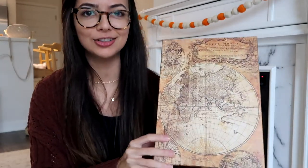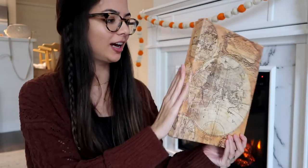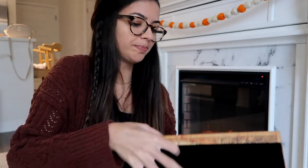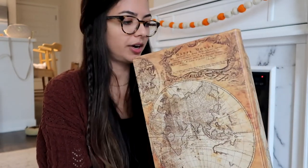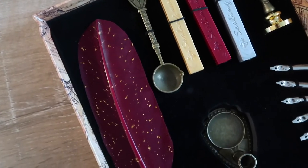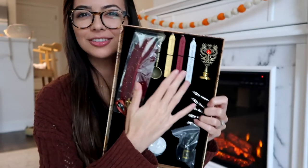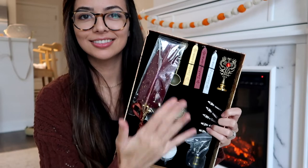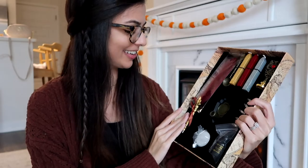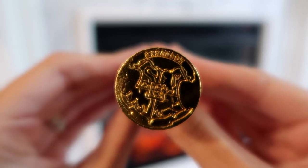I just love that the packaging even is very like fall academia. It just looks gorgeous, so you can totally keep it and display it somewhere. But if you open it up, it's really great for like $25. It comes with the quill and quill holder, ink, the wax melts, just wax. This is clearly my first time using a quill and ink set. The actual Hogwarts stamp, so that'll be fun. We'll get to do the whole wax seal bit.